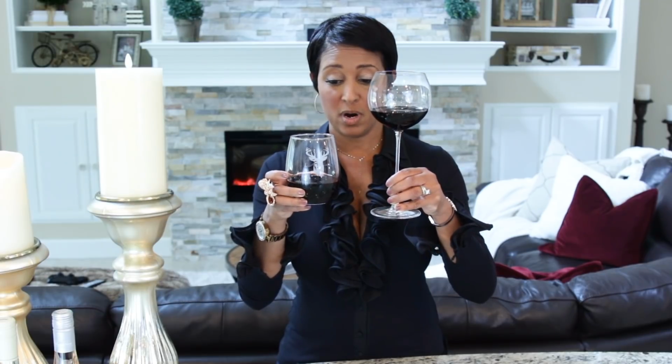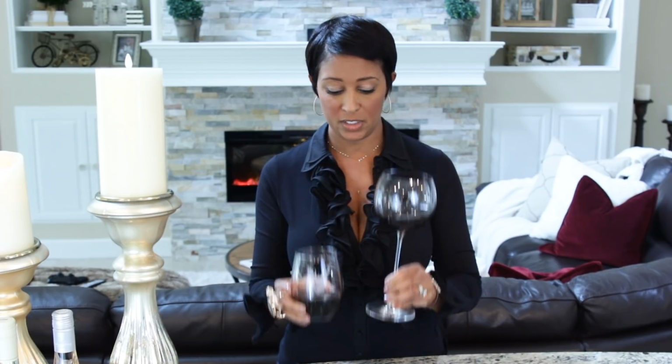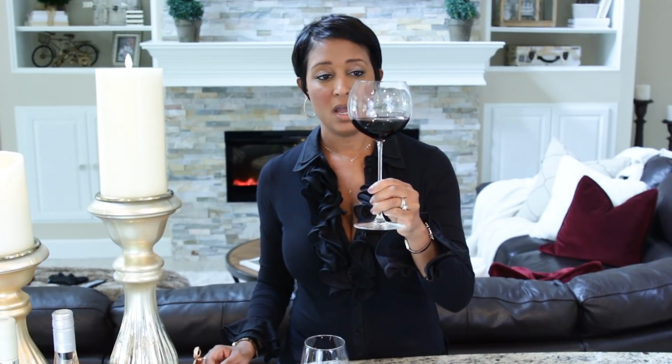Okay, you guys, so there are a lot of opinions on red wine being served out of stemless glasses versus stem glasses. So I figured I'd give you my 2 cents and then you can decide on your own what you want to do. So I've poured really good wine in 2 different glasses, and I'll tell you pros and cons for each, okay? So typically speaking, in restaurants, you'll see red wine served in a stemmed glass.